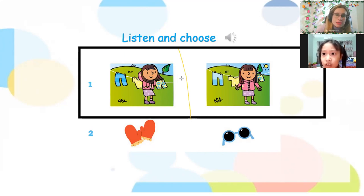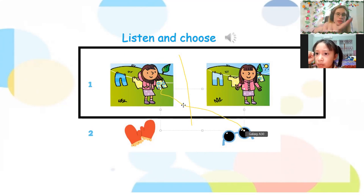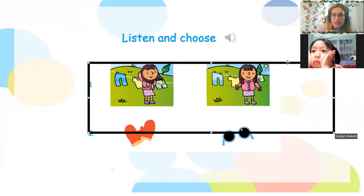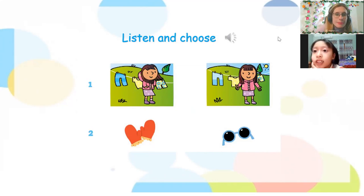What is this? What's this? This is not a circle. Circle, like we did earlier. Circle windy.